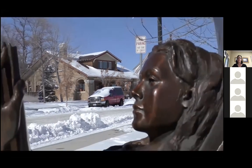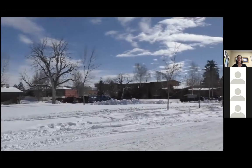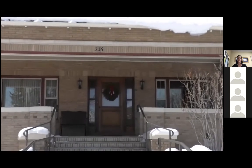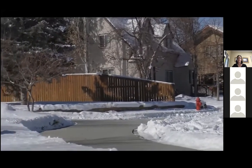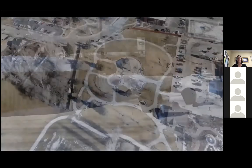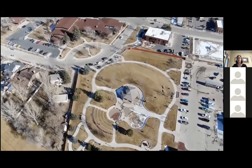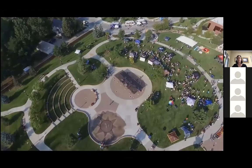429 West Alger was adjacent to the library and was demolished in the spring of 2018, while 336 still stands as the private residence on the left side of the street near the Whitney Commons entrance. Today, Whitney Commons Park and the Hub on Smith parking lot is approximately where the Sheridan Brewery was located.